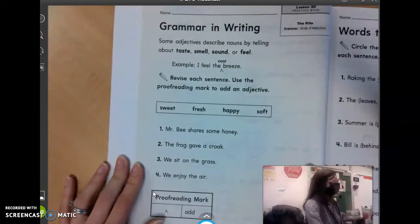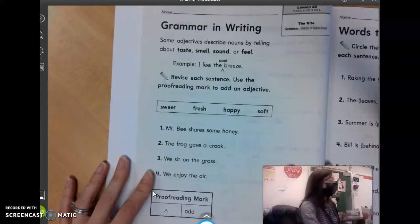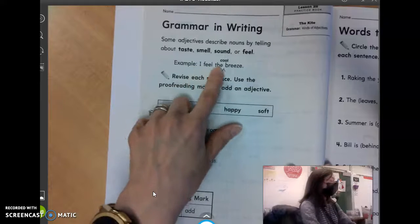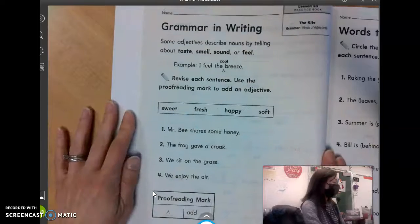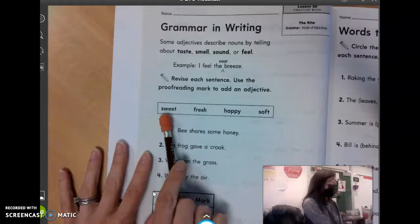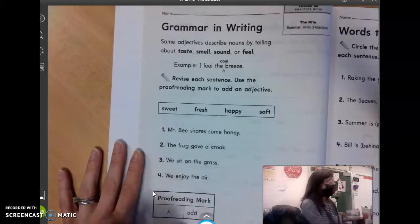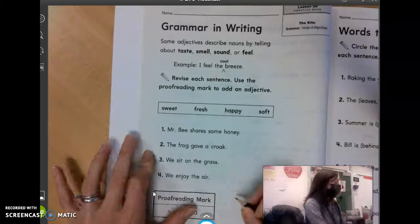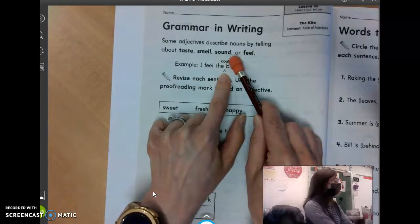All right, we have one last page, 180, today. It says, some adjectives describe nouns by telling about taste, smell, sound, or feel, like we talked about. The example is, I feel the cool breeze. It says, revise each sentence and use the proofreading mark to add an adjective. So we have the words sweet, fresh, happy, and soft. Those are our four adjectives. So we're going to insert one of these adjectives using this little arrow and then put the word right above it.